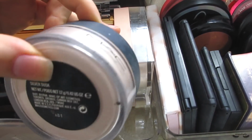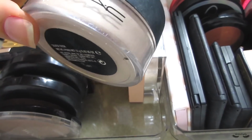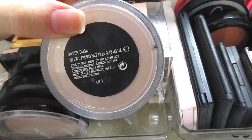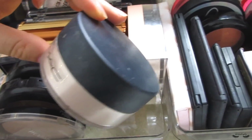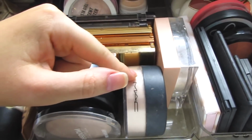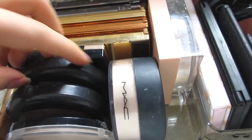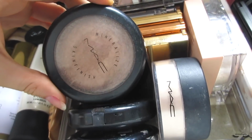Very similar to the Primark one actually, but this is in the shade Silver Dusk. It's one of their like loose shimmer powder kind of things. It's really pretty, but loose shimmer just gets everywhere, so I don't use it very often. But I got that purely because of Candy Johnson a couple years ago. Then I have two MAC highlighters, so I've got, ooh, can I get it out? I've got Soft and Gentle.